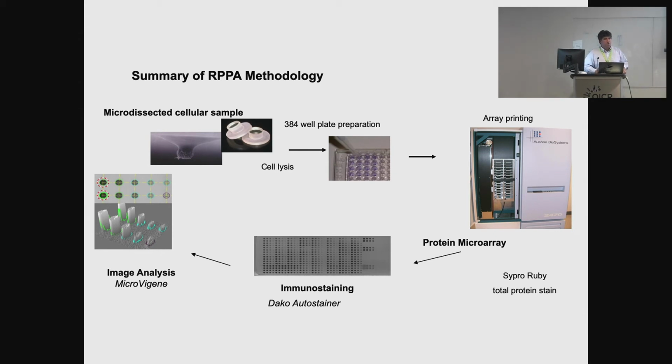And now for the remainder of the talk, I'm going to give you some vignettes of how we're using this at the bedside.